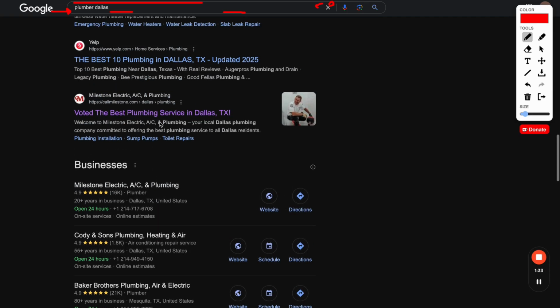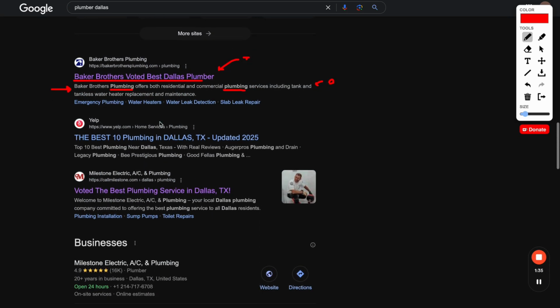So you're probably already guessing where I'm going with this, which is: make sure that in your meta description you sprinkle in your keywords, for two reasons. First, you've got to SEO optimize it. I know this is a bit redundant because SEO stands for search engine optimization, but either way, you've got to optimize it for SEO. So if you're trying to rank for plumber Dallas, try to include the keyword plumber or plumbing or Dallas, or both.